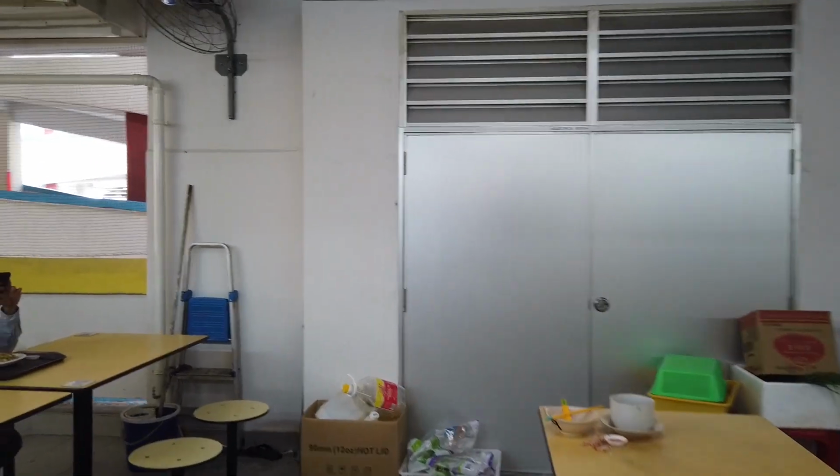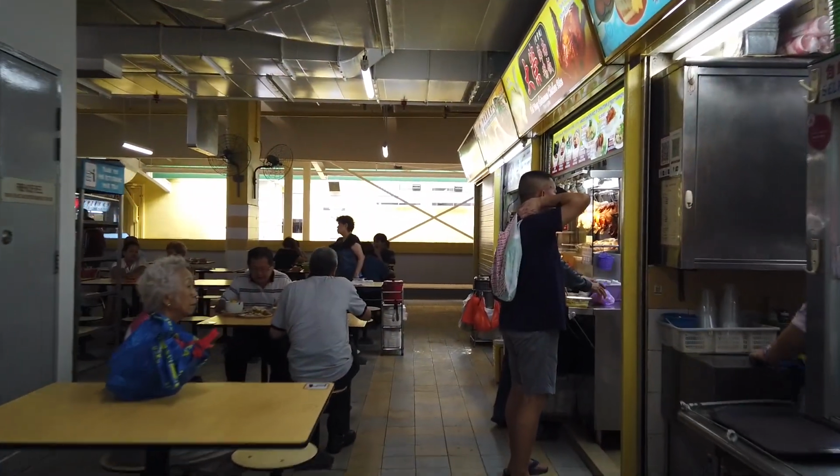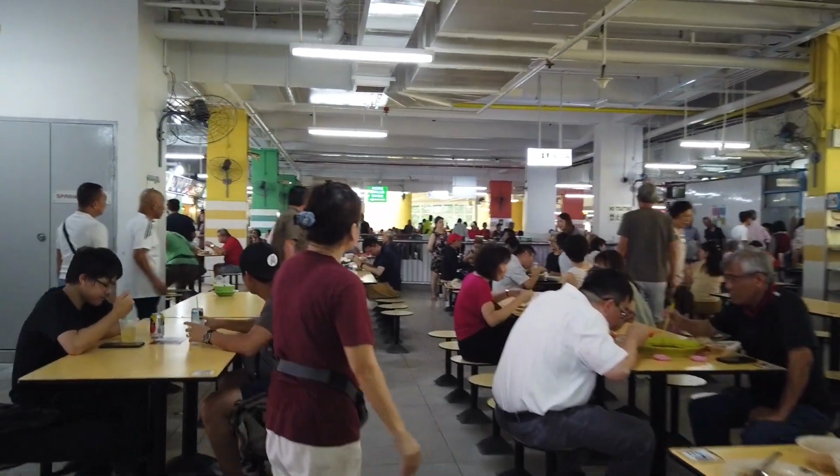And this was quite a journey, wasn't it? It was quite a food adventure. I had fun getting lost here in this food center, which is the largest food center in Singapore. You really can get lost here. This place is a bit of a maze, but there's lots of good food, so you won't starve to death.